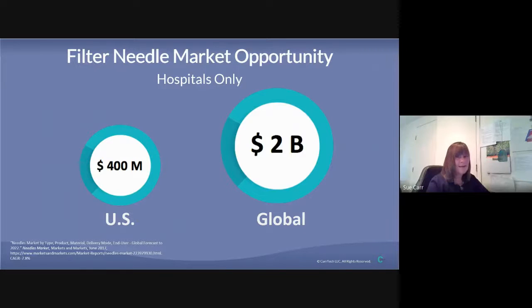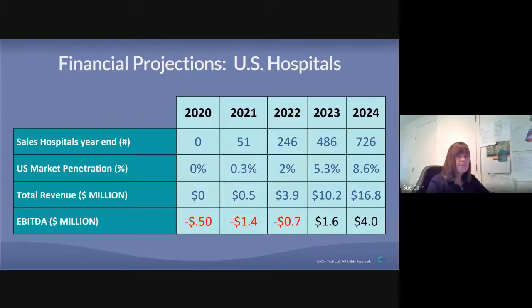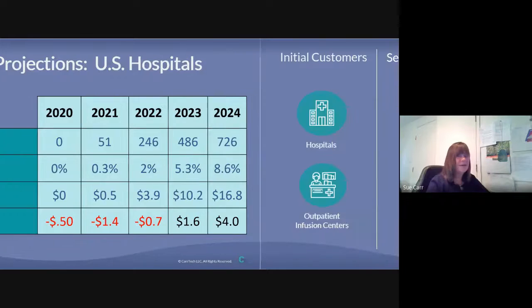According to this data, however, these numbers may actually double due to the COVID-19 pandemic. Each needle will be sold for 45 cents and costs 25 cents to make at scale. This is in parity with the current 2 needles required. We will start locally and scale up accordingly to 51 hospitals by the end of 2021. By 2024, our total revenue in the United States is expected to reach $16.8 million. And this is just in the United States.